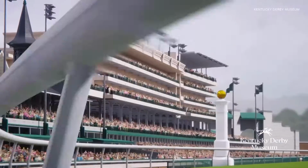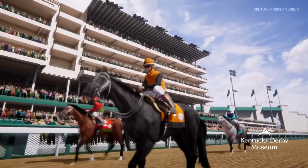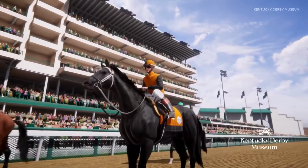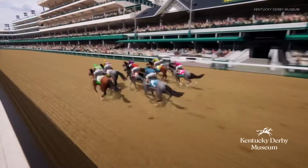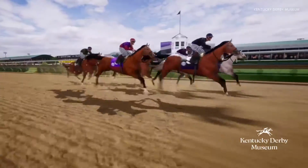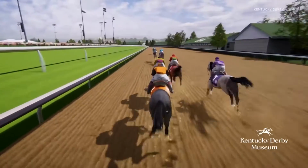Now, and this is your chance to be a jockey at the Kentucky Derby, at least for a few minutes, but really anyone's only a jockey at the Kentucky Derby for 2 minutes anyway. So enhanced visuals are a part of the new and improved Riders Up exhibit at the Kentucky Derby Museum, which is opening to the public today.